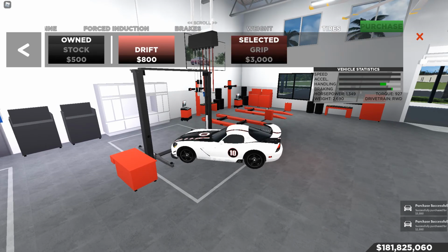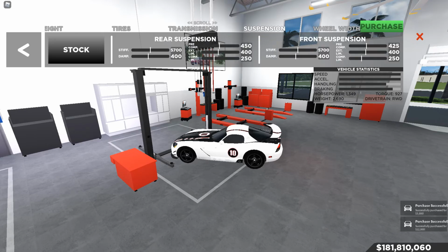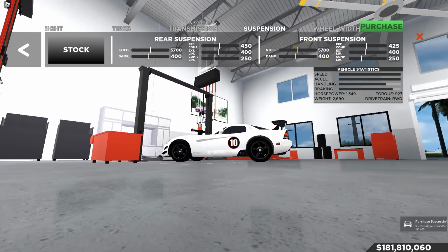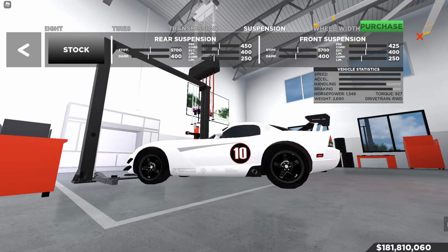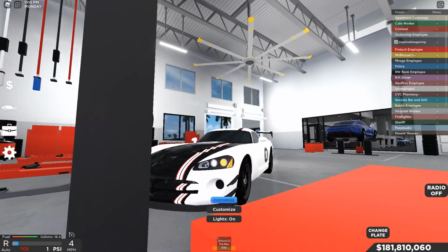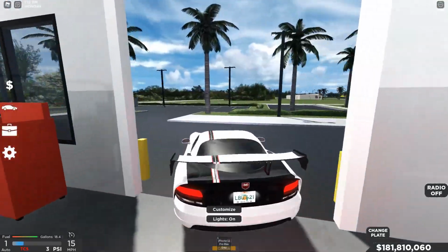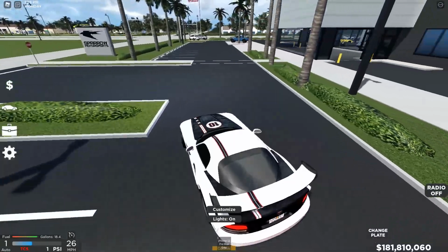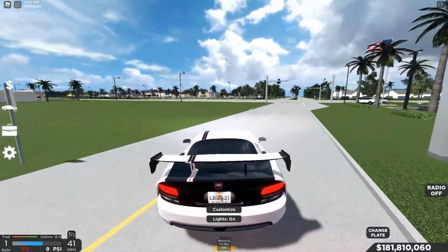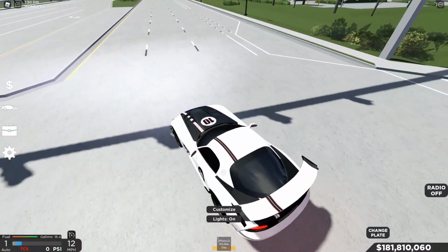Interesting. Okay, grip, we'll definitely get some grip tires going. Transmission, race transmission. Suspension, we're not gonna mess with this. I think the car didn't go too high up. I mean, we are still kind of hovering. Now drivetrain, we can change it. I think we should just keep it in rear wheel drive because rear wheel drive is best drive, obviously. And why don't we get out to the road now and see what top speed we can hit now. So let's go over here, kind of line our car up right over here and see how it does.